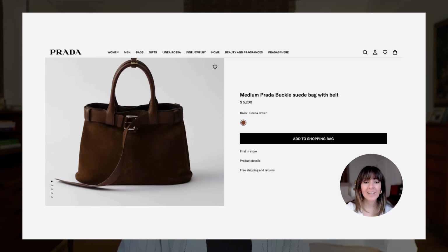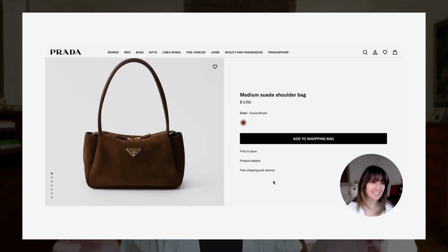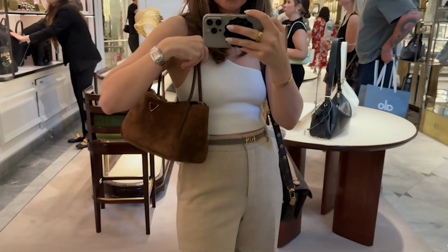Now, this bag I'm about to show you is what I saw at Bergdorf's and kind of took my breath away. There's no other way to say it. I love the style of this bag, let alone the suede. The suede is absolutely gorgeous, but I love this shape, and the size is definitely very convenient for me, being a petite person.